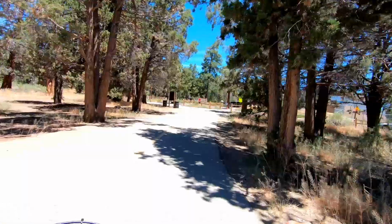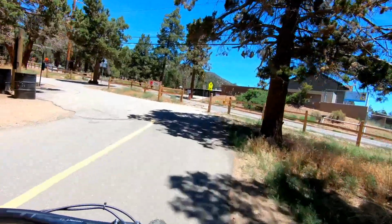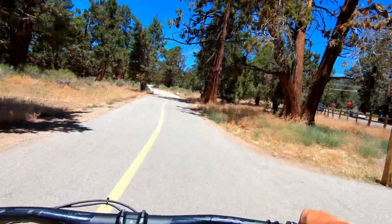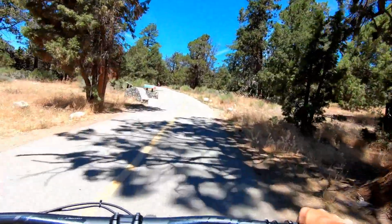So after crossing the Stanfield Bridge, we are now on the Alpine Bike Path. The bike path, I believe, is right there, 3.2 miles each way. So round trip, that will be 6.4 for us, plus whatever it takes to get back to the bike shop.